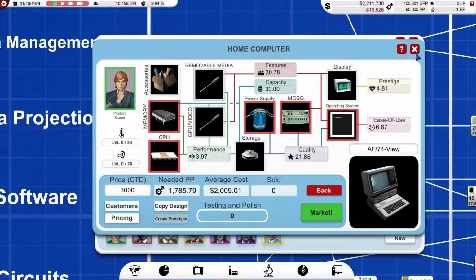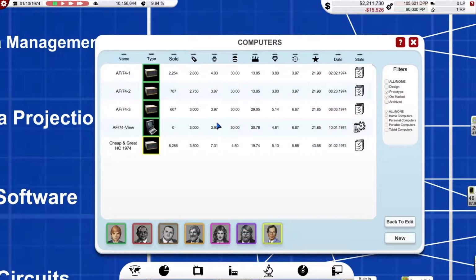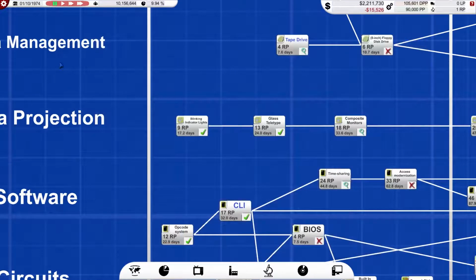Your new computer model went into the testing phase. Excellent. So far, how does that compare? Performance is just as good, capacity is as good. Oh, my ease of use is going up very nicely. My quality should go up as well quite nicely. My ease of use, yeah, I think we're okay there. So let's get the game running again. Gets us back to the world map.